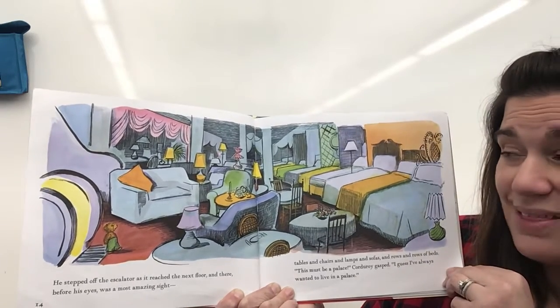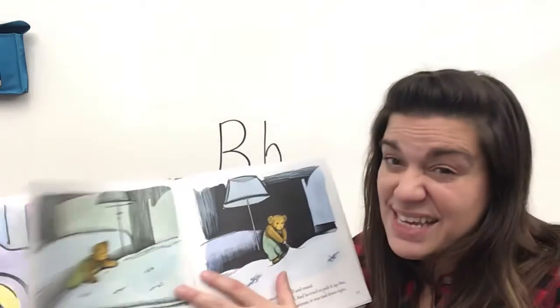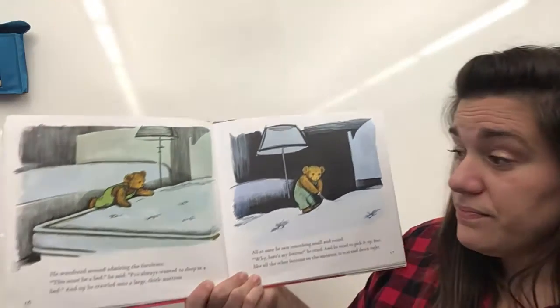Is Corduroy in a palace? I think he's just in a new part of the store.